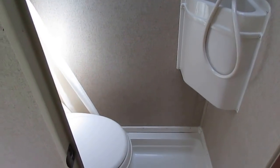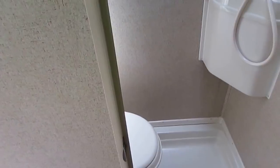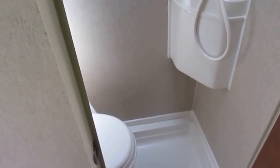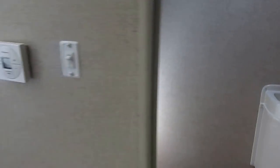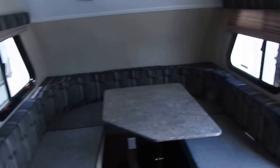I mean, it's everything 1 or 2 people need, and you can sleep more with the bunks. Got a side bathroom, and this is a wet bath, so the whole bathroom makes a shower. So for this size camper, you're only talking about an 18, 19-foot camper. You've actually got a decent sized shower thanks to that. You got your own sink in there, shower curtain, so definitely a neat feature.